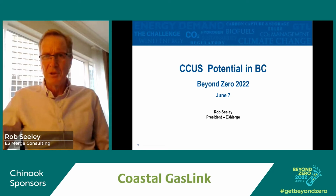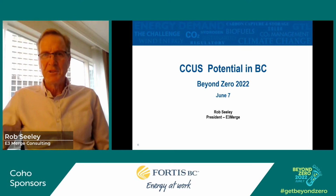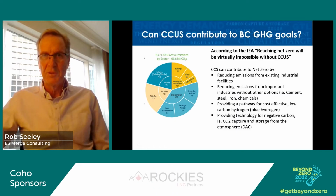So I'm going to shift to try and focus more on what do we need to do to make this happen in BC? What is the potential in BC for carbon capture, utilization, and storage?